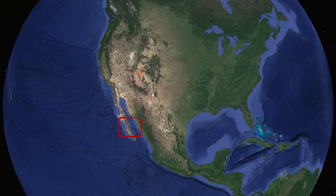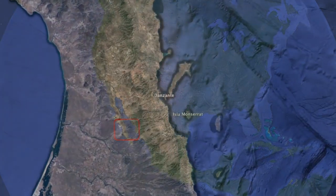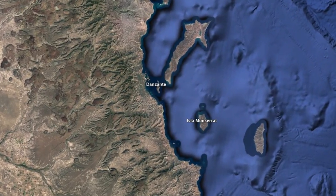Short sail over to Danzante. 10 miles or so. All right.